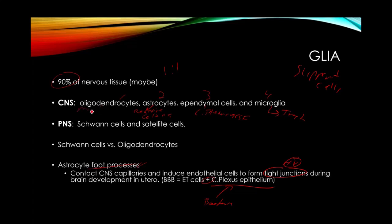Oligodendrocytes are the myelin wrappers of the central nervous system. One thing about glia is, remember, for the most part, and we're now discovering this might not be true, but it's still taught that neurons are something called post-mitotic. I don't know if you remember the cell cycle or not, but this is the stage of the cell cycle where they're outside the cell cycle and they can no longer divide or regenerate. There are definitely exceptions to this, but for the most part, they're post-mitotic.